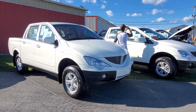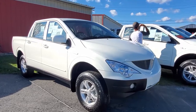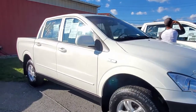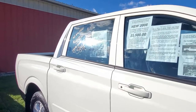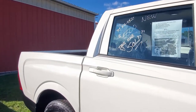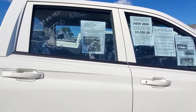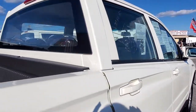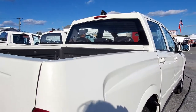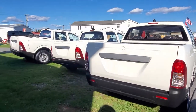This is Pam from NortheastWheelsEvents.com at the 2021 Fall Carlisle, checking out something absolutely unique that only someplace like Carlisle would have. What do you think of these little pickup trucks? Kind of cool little things? These are Korean SsangYong Actyon complete rolling chassis. These are brand new 2008 trucks.